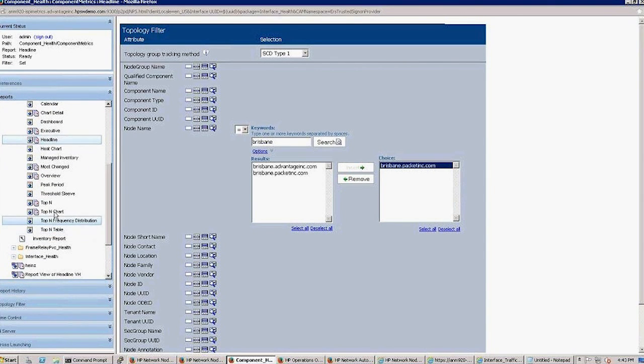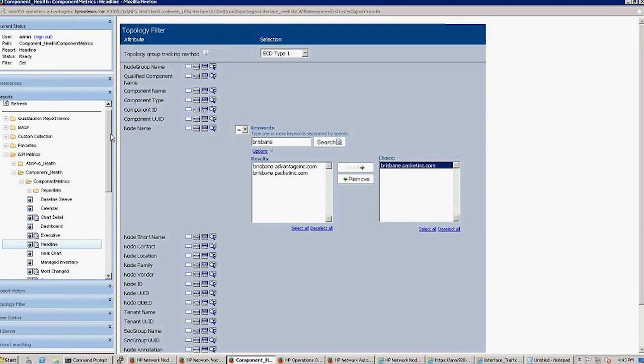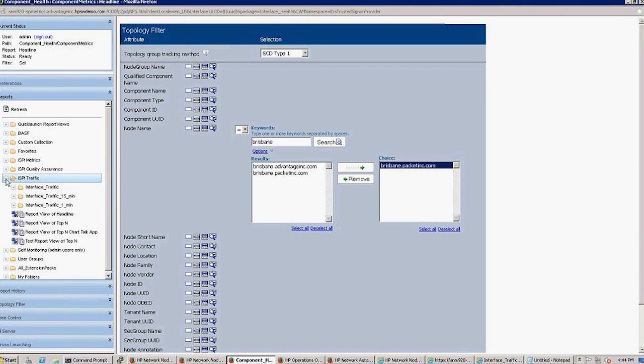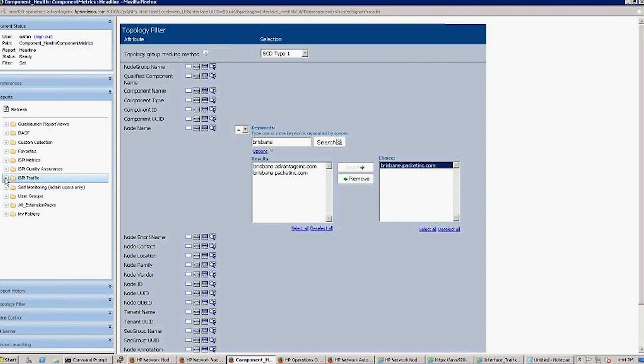Similarly, there are other reports available. Top-N reports is one of the other reports that is pretty much used out there to look at the top talking nodes in the environment. And you would see the grouping inside this Network Performance Server, or NPS, is based on what smart plugins you're using. So if I'm using quality assurance, I can run the quality assurance reports. If I'm interested in running iSPI for Traffic or NetFlow reports, I can run that based on what I'm collecting on the NetFlow.